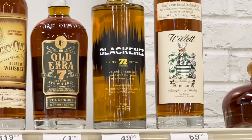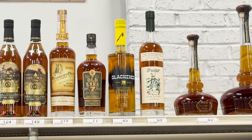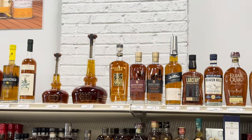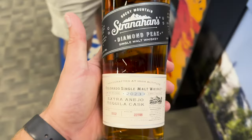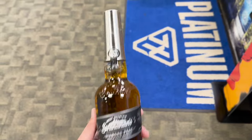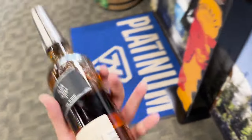Limited 72. What is that? That's interesting, let me know about that. All these blue runs. The Elijah Craig. Larceny, Stranahan, Evansville 10, Willett Pot Still. What do y'all know about this Stranahan single malt extra añejo? Is this worth it or is this just jungle juice? Let me know.